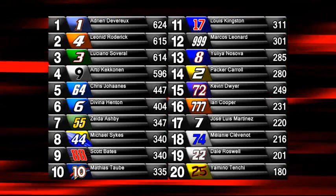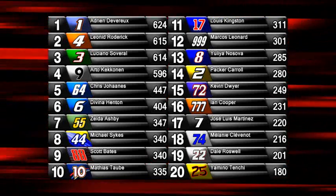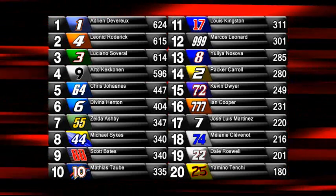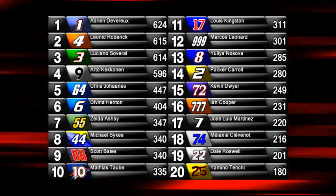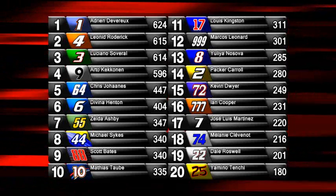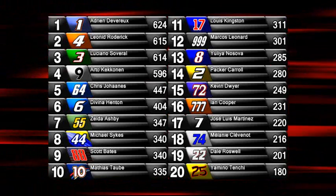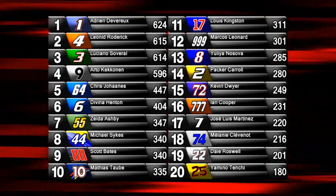A few other interesting notes. Adrian Devereaux took the most wins, 6, by far more than anyone else. Arto Kekkonen had 3, and no one else had more than 2. And as we look down in the championship results a bit further, Marcus Leonhard and Lewis Kingston were able to take their underpowered cars almost into the top 10 in the championship. Great runs by both of those guys this season. Yulian Asova took a win, of course, in the Katsev in one of the most thrilling finishes I've ever seen, barring this one, of course.